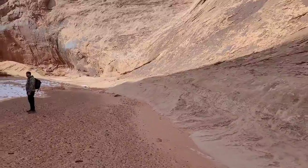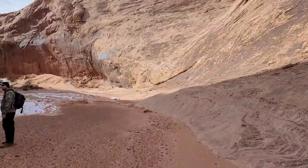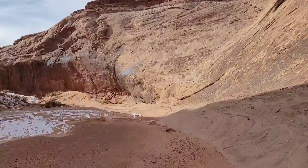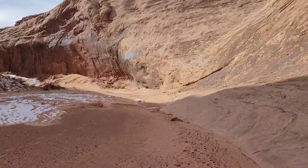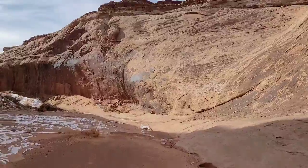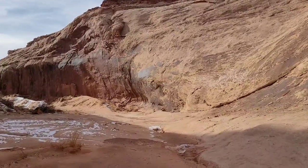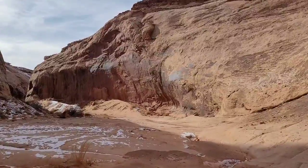We've been hiking for a little while, but we're turning around here, and we're gonna give the West Fork a try. Like I said earlier, I don't have high hopes about that working out, but we'll see. And if not, we'll just go back up the main canyon and get out of here.